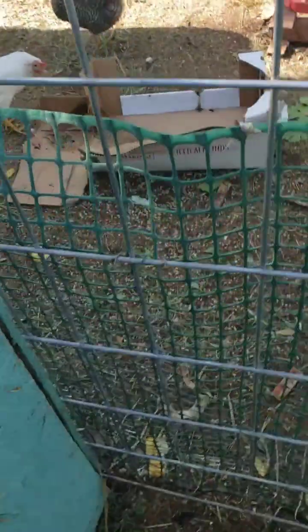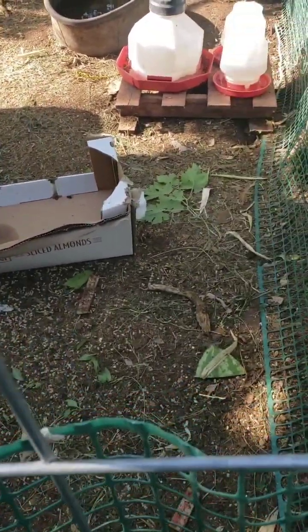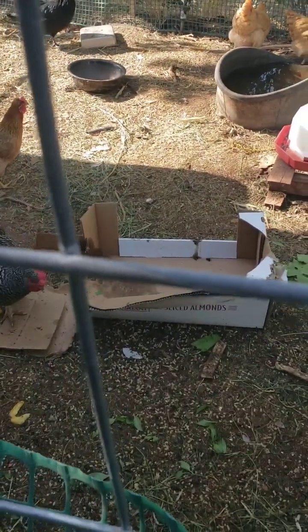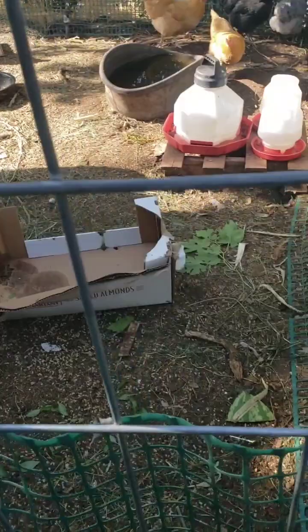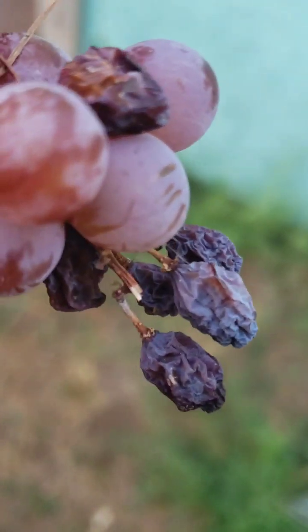So look, they'll eat that watermelon. They'll pick that cardboard box. The grape leaves will be one of the last things, but they'll eat those. They want me to give them some more fresh grapes. Maybe I will. So you see how they're turning to grapes or to raisins.